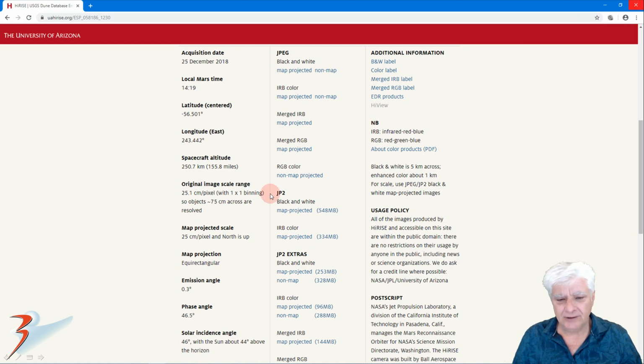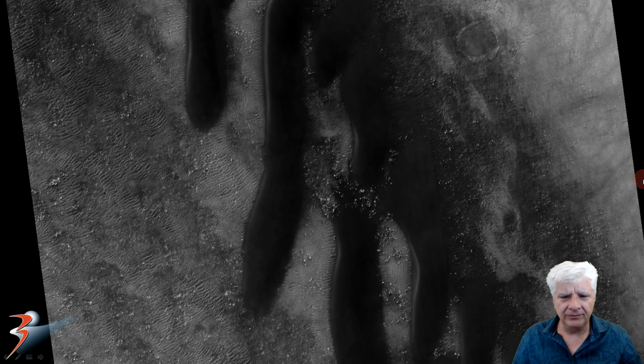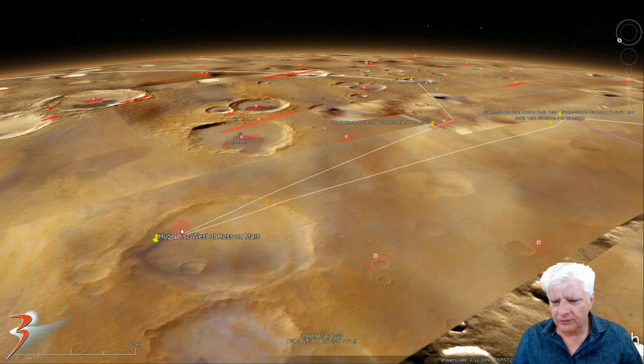And as always, the images I'm showing you are cropped from the JP2 black and white map projected file, and there's a crop from the low-res JPEG showing the context in which I found these anomalies. So it's within this massive dune field just west of Ross Crater. We're looking at this region of the circular depression over here, and at the time of this video the JP2 that we're analyzing had not been loaded to Google Earth Mars yet. So this is approximately 57 degrees 57 minutes south, 116 degrees 44 minutes west, and we'll have a look at some of the other anomalies over here as well towards the end of the video.